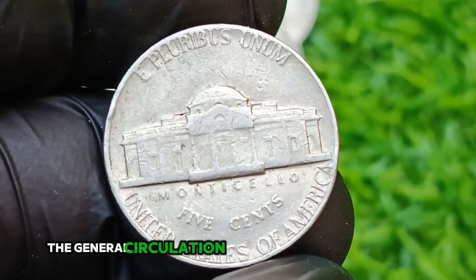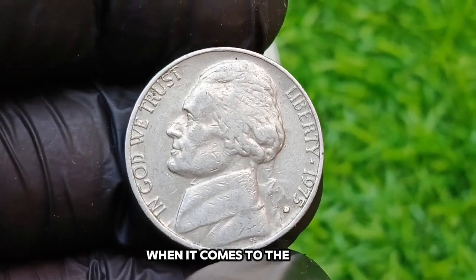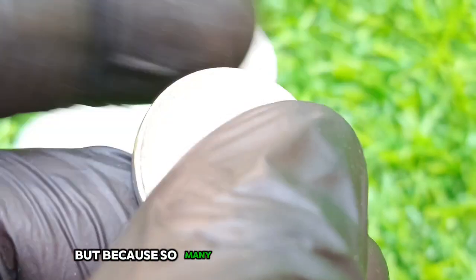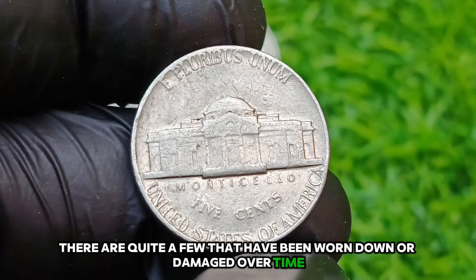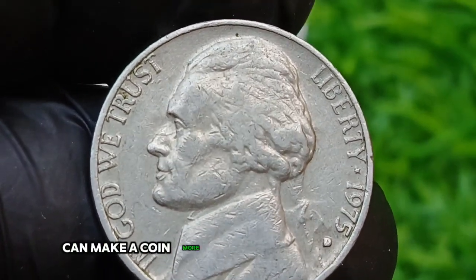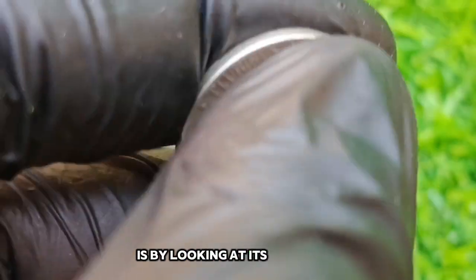The general circulation of coins is influenced by a lot of factors, including how many are minted and how often they are used. When it comes to the 1975 D Jefferson nickel, most of the coins were struck and distributed into everyday use. But because so many were made and circulated, there are quite a few that have been worn down or damaged over time. The key to understanding the value of a 1975 D Jefferson nickel is recognizing the different factors that can make a coin more valuable than others of the same year. One of the primary ways that coin collectors assess the value of a coin is by looking at its condition.